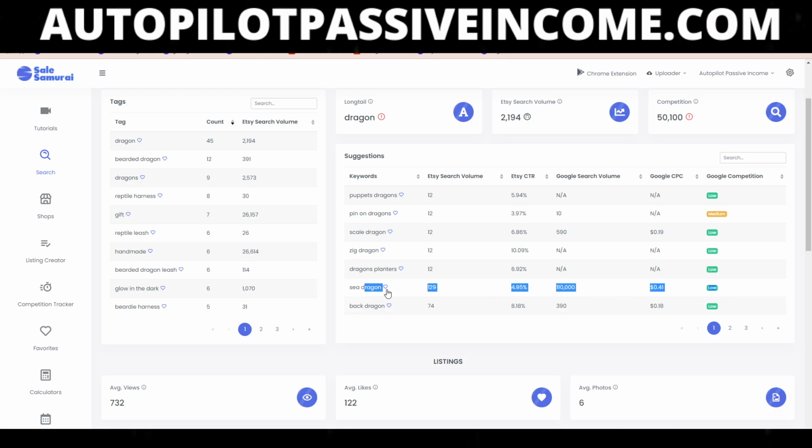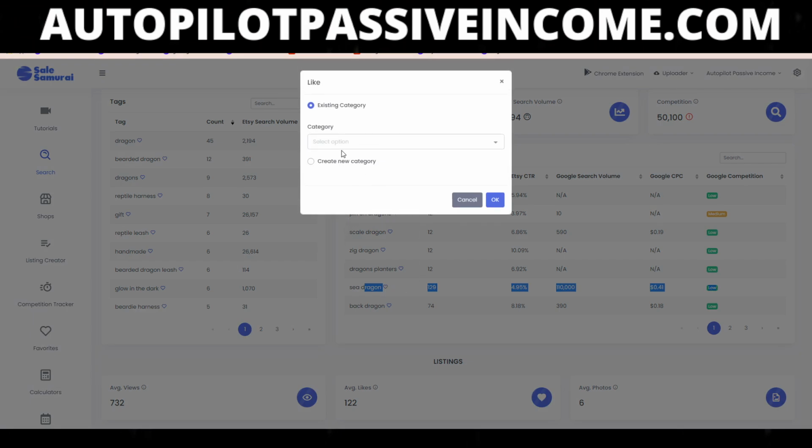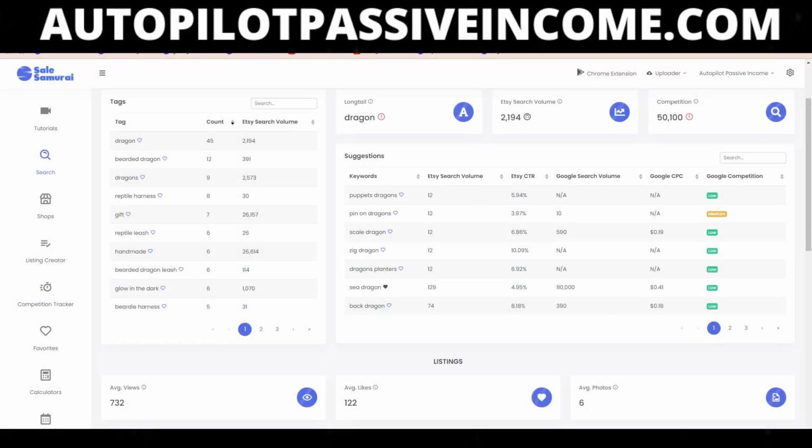When I find keywords like this, I just hit the little heart button here. And what I can do is create a category, and what I could call this is low comp keywords, right? Because it's a low competition keyword. And I'll just go ahead and save that.